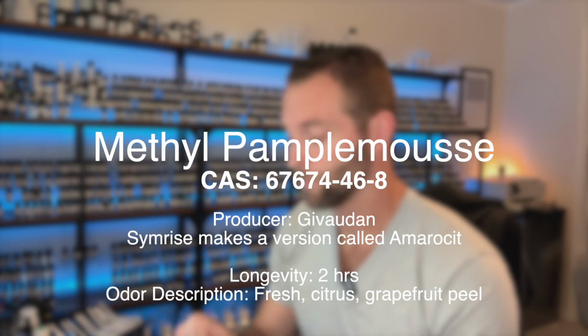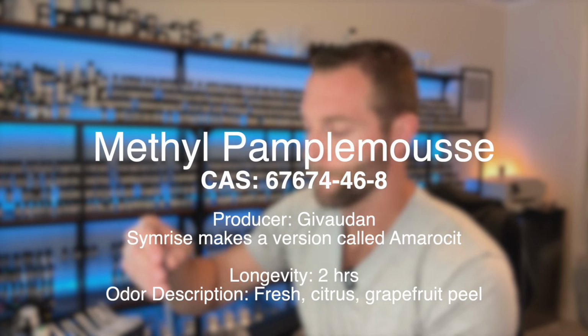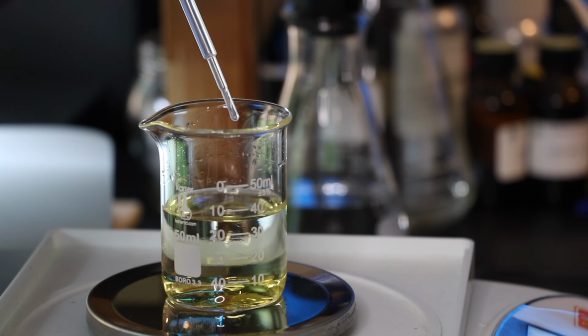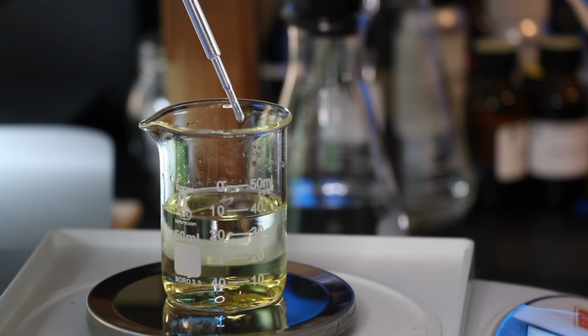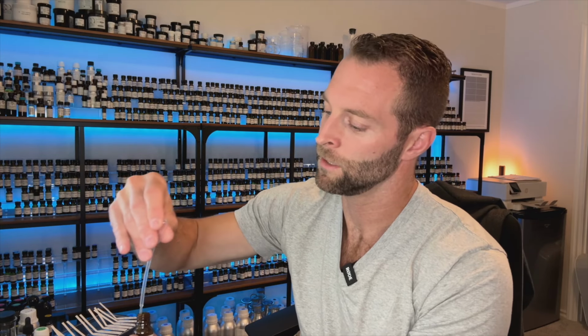Methyl pamplemousse is a wonderful grapefruit note. It's citrusy, but it has this warm smoothness behind a metallic grapefruit. It's absolutely wonderful. It really helps. I think it helps aid in the projection or the throw of the initial citrus note in a fragrance.